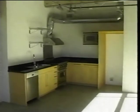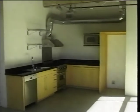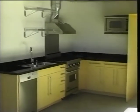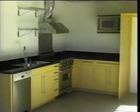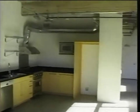Unfortunately, this size right now is completely sold out, but there's always a chance that something could become available. You can see that in the standard units we have the black granite countertops and maple cabinetry, still with the Bosch and Viking appliance package. And then we did some stainless lights in the kitchen to go with the appliances.